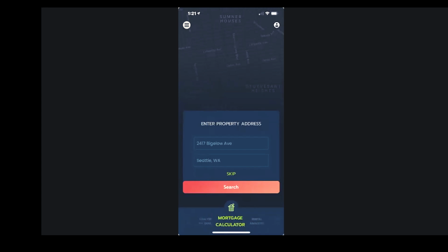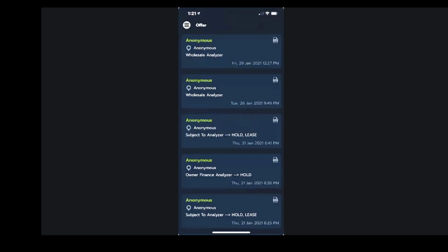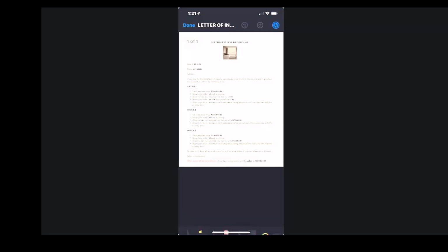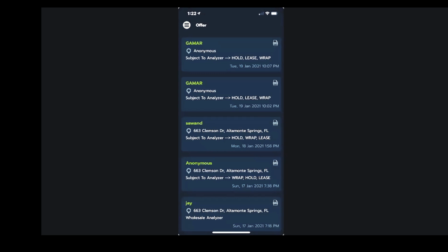Scrolling on the bottom, guys, we have a bunch of analyzers: mortgage, rental, wholesale, owner finance, subject to, lease option, and analyze my deal. Also, if you go to the left-hand side, you can get offers that you've made before. We usually have a private group coaching call, and a lot of the time we make offers there, but you can access the offers you've made. For instance, this was an offer that I made before, that we were showing somebody else, and you can access all your offers in your offer tab. That's also pretty cool.